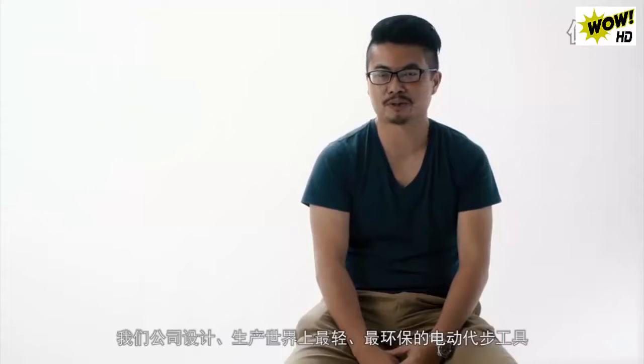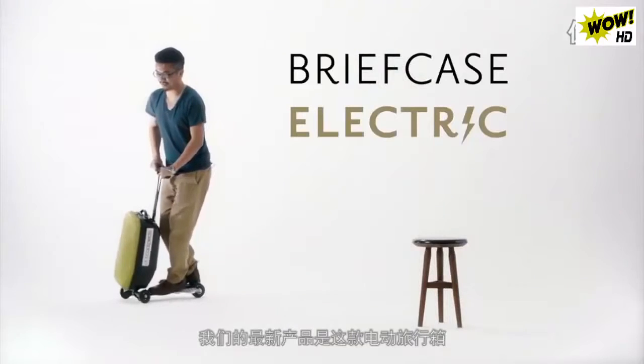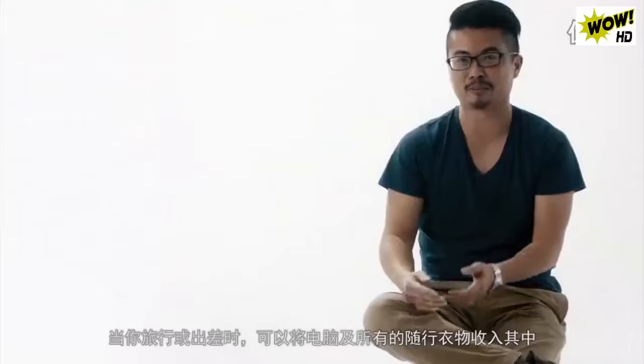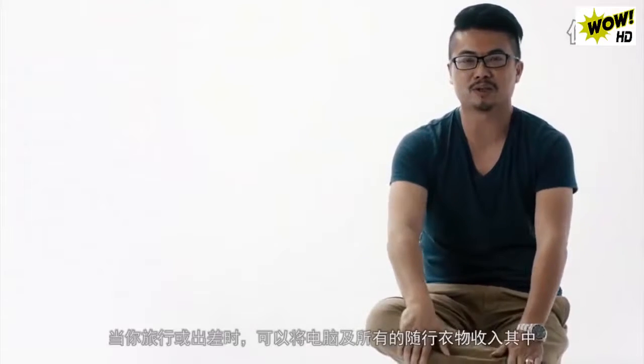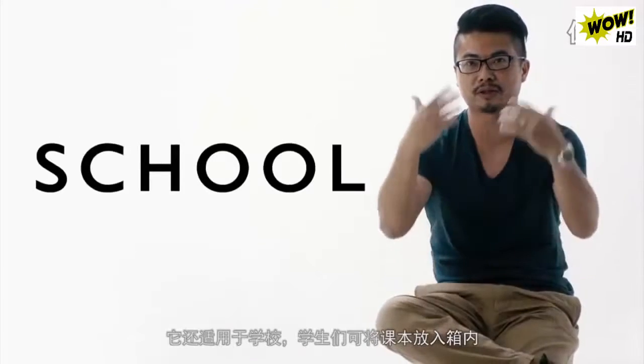Greenest electric transporters in the world. Our newest product is the briefcase electric transporter. You can put your stuff, your computers and all your clothes when you travel or get to work, or it's perfect for school too, you know, for a student to put the books in there.